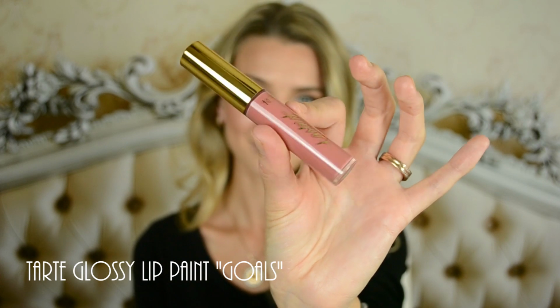So the first product, I have a glossy lip paint by Tarte in color Goals. Very beautiful pinky corally shade.